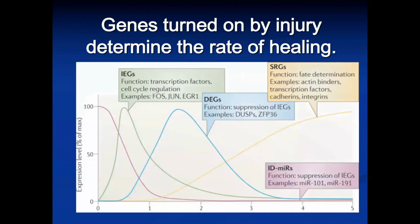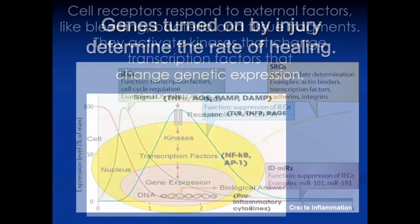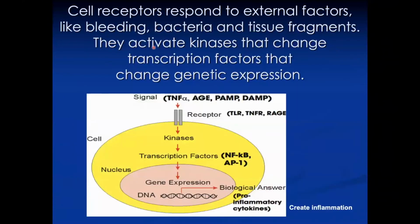The cell receptors respond to external factors like bleeding, bacteria, and tissue fragments, and they activate these kinases, these peptides inside the cell that change transcription factors and change genetic expression. So if you're not a medical person and you're a patient, you just have to think about the inside of a cell as a little factory. So this is the order desk, and this is the beginning of the little conveyor belt where the parts are put together. This is the machine that puts the parts together, and this is the finished product. Like, how do you repair tissue? Create inflammation that creates scar tissue.